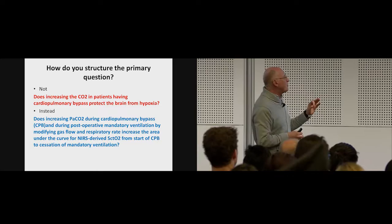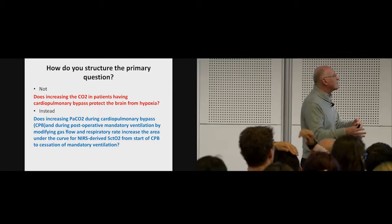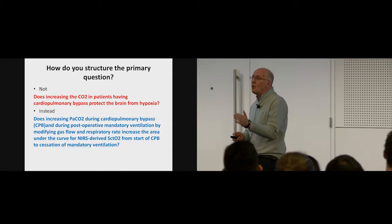During cardiopulmonary bypass, if we increase the PaCO2 during the period of postoperative mandatory ventilation by modifying gas flow and respiratory rate, can we increase the area under the curve for near-infrared spectroscopy-derived cerebral tissue oxygenation from the start of cardiopulmonary bypass to the end of mandatory ventilation? It's a mouthful, but this is the specific initial question, which we hope in time will lead us to an understanding.